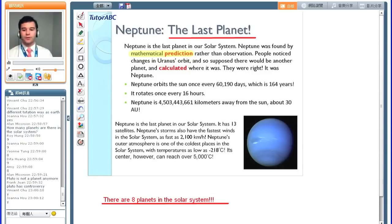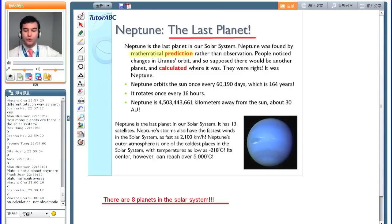所以所有其他的我们所看到的木星、土星，其他的都是人看到的才发现。可是天王星，它会动一下，我就觉得奇怪，应该比它还远有另外一个什么东西，所以它的重力有影响它。后来再估计，这应该多一个，后来才发现。So very good. Vincent says on calculation, not observation. So this is unique. The man who discovered Neptune is named William Herschel. He was from England, and he was a very, very bright man, very smart, and he did a good job with finding Neptune.